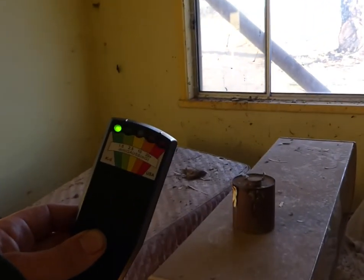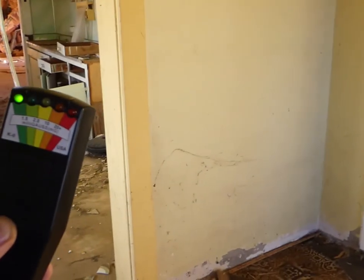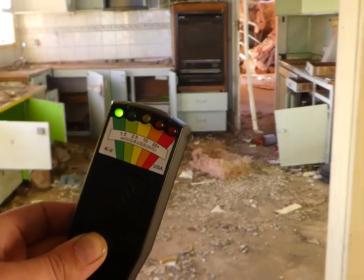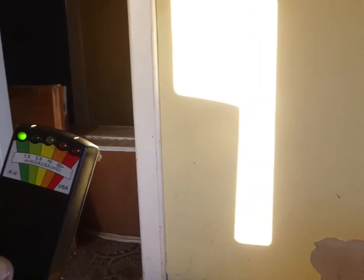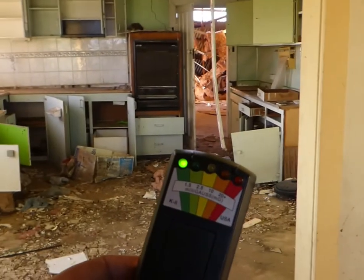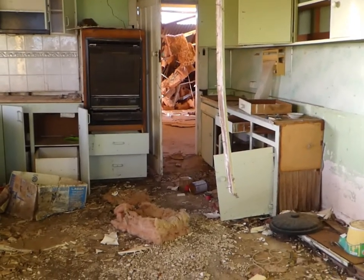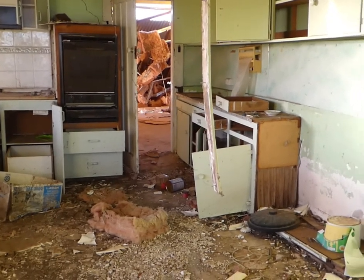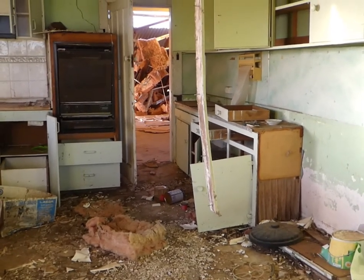My spike. I'm definitely getting spikes on my K2 meter. Make something move. All right, it's moving. That started moving. That's so creepy. Listen to the noise that it's making. Are you moving that?